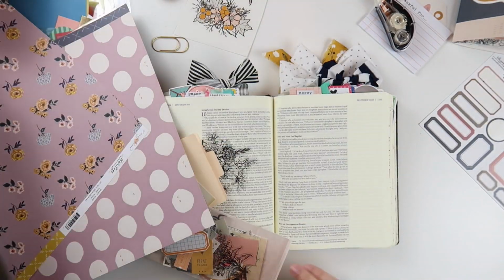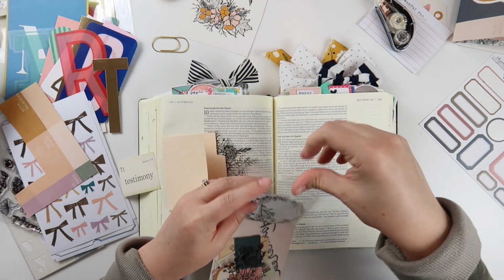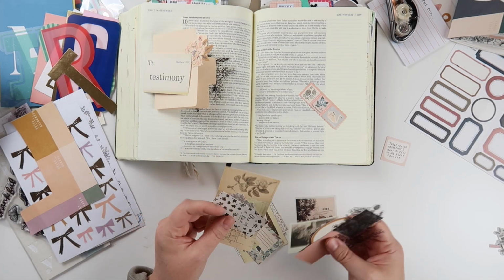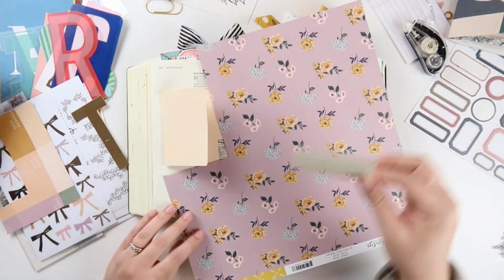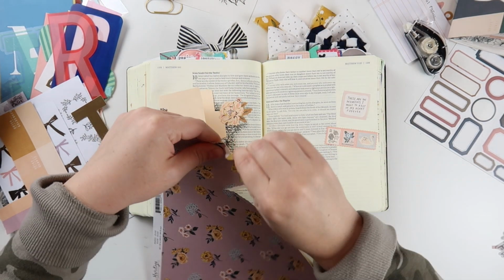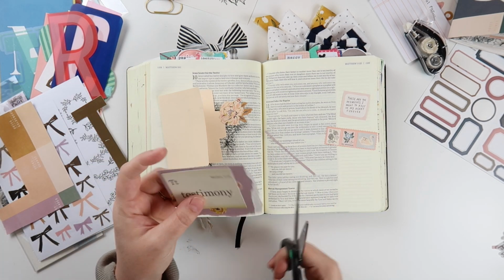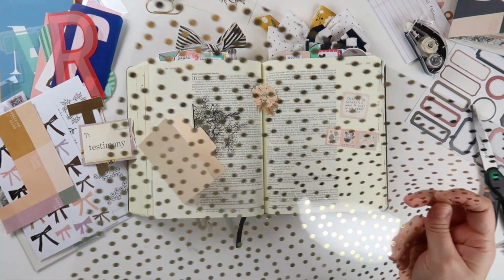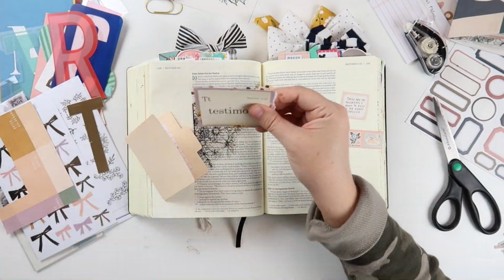I decided to go with a purplish color today, and then because it's December Daily, I've got transparencies out and ready to use. So I'm going to go through the ephemera, pull out some things like this floral, those stamps, layer this card on the patterned paper, tear off some edges to make it look a little more interesting. Go ahead and get this guy trimmed down, and then I'm going to cut a piece of this gold polka dot transparency and layer that underneath this little flashcard.